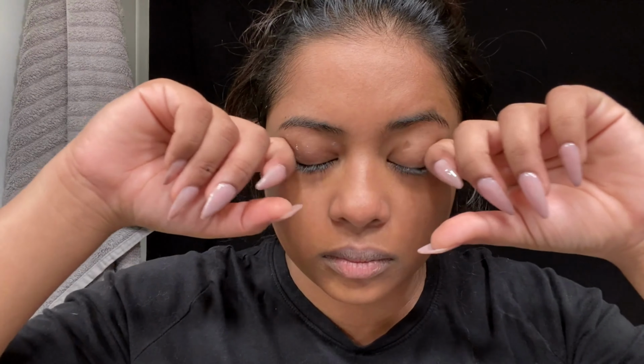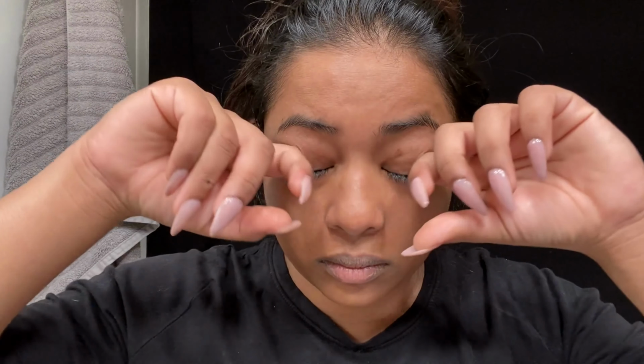This eye cream literally melts onto your eyelids and it gives you the smoothest looking eyelids. It de-puffs and is super hydrating. This has become part of my skincare now forever.